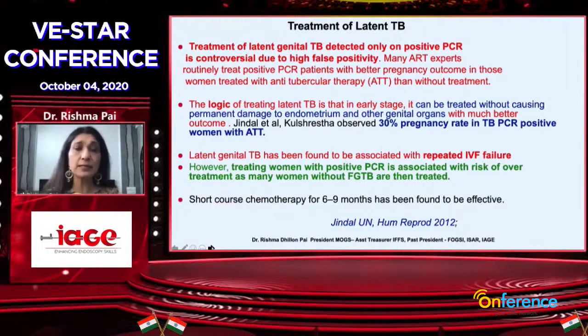Many Indian studies over the years have told us that if you pick up latent genital tuberculosis very early, where only PCR is positive and there is no other obvious evidence of tuberculosis, and you treat them, maybe you'll be able to control the disease and prevent it from causing damage. But it is very controversial because you'll end up treating too many patients, and that will have its own set of complications.